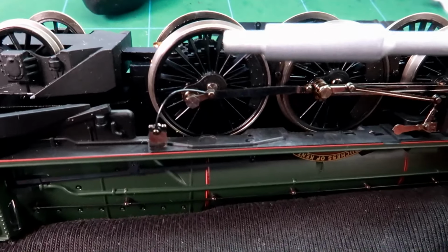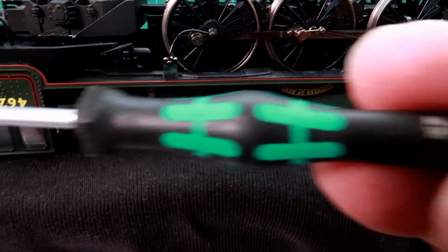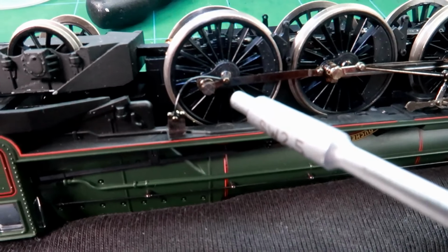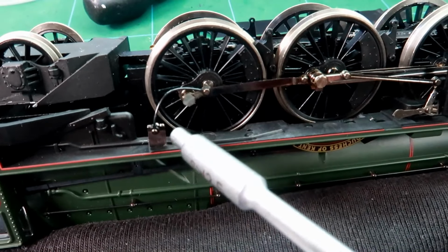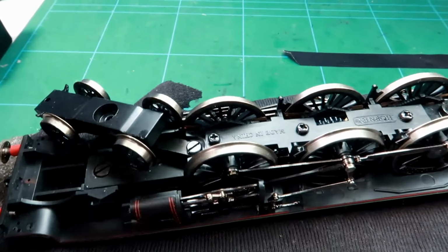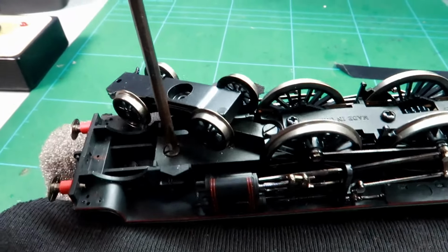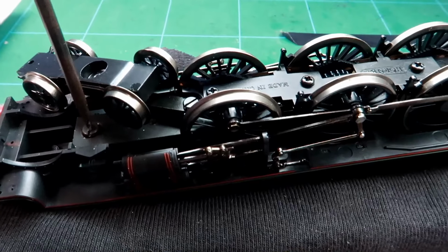Use the special Hornby tool, there it is, to undo the crank pin and then remove the cable which is attached to the body. So I can't possibly do that and hold the camera, so I'm going to do that and we'll come back and see what happens. Beautifully simply, all you do is remove this screw under the bogie, front bogie. Don't have to dismantle the entire model just to get her open.